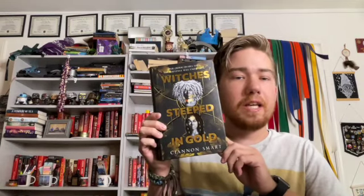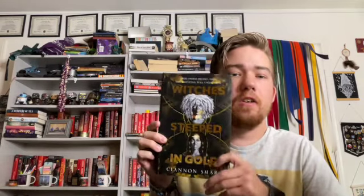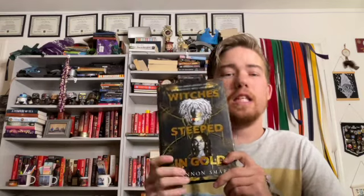The first challenge was to read a book with a color in the title, and I'm trying to knock out some of my Owl Crate books, so I'm gonna say that here and now, that way I don't repeat myself. The one I picked for that is Witches Steeped in Gold by Ciannon Smart. This is the first in a new YA fantasy duology. I own book 2 on my bookshelf. It's actually right over here on my purple shelf.